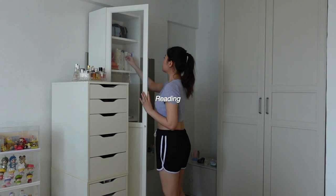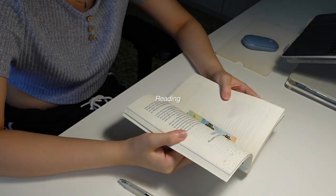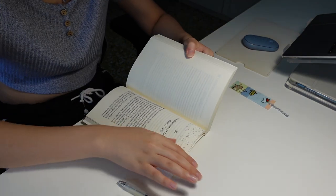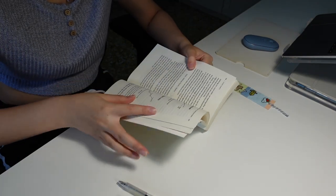Reading has become a daily essential for me, helping to sharpen the mind and encourage self-improvement. Sometimes it's refreshing to take a break and get lost in a good book.